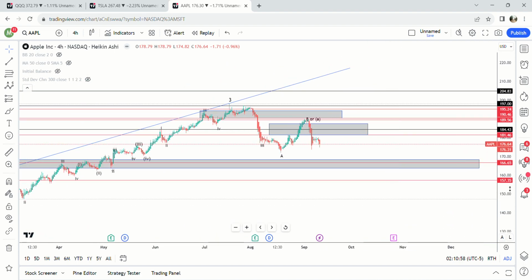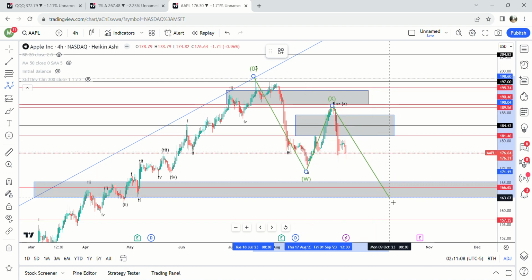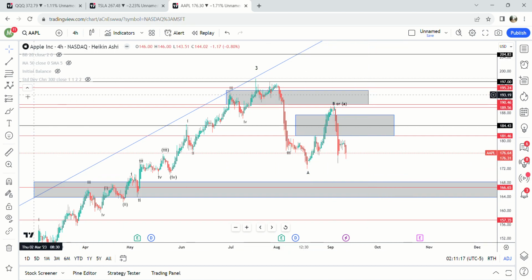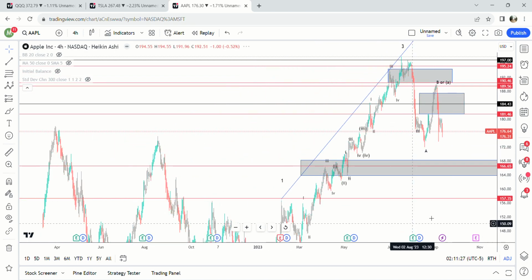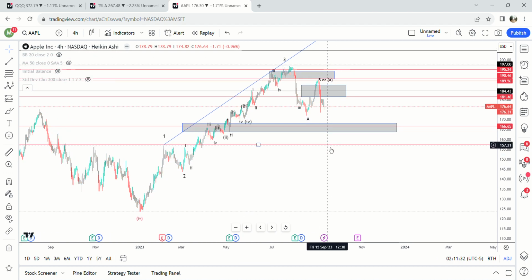I guess it's possible that this ends up being ABC, because this was ABC as well. So maybe this is overall going to be a WXY move. Could get that as well. If that happens, then we're just looking down here at the very bottom at 163. That would just mean this move is A, B, C, like that. So we'll see what happens on that. But invalidation for 5 waves is sitting here at 157.